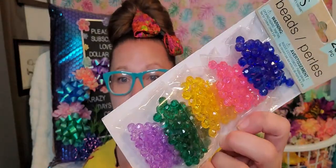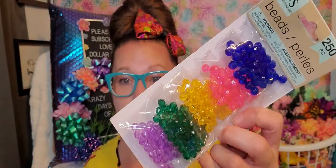I promise you that. So here's 250 count of beads, and I would have fun hanging out with one of my little chicks that I love so much in my life and making jewelry with them all day if that's what they want to do.